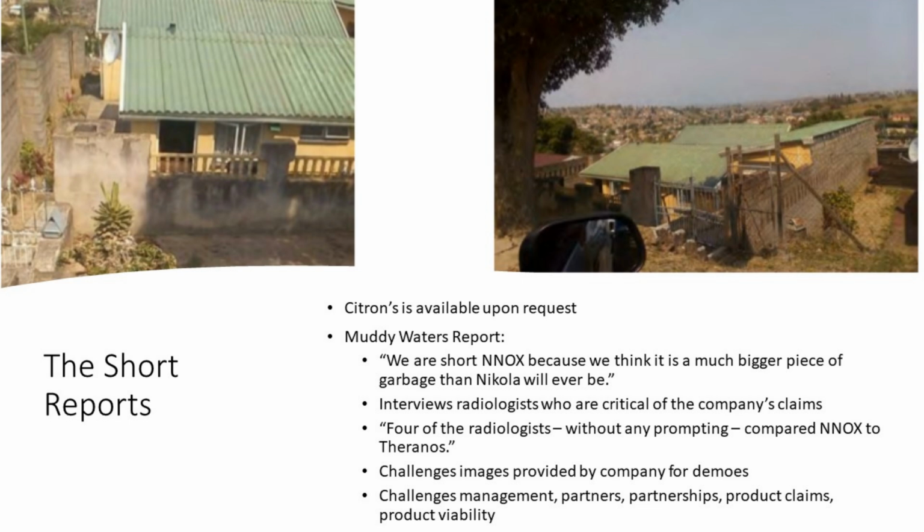They interviewed some radiologists who are critical of the company's claims. As they say here, 4 of the radiologists, without any prompting, compared Nano-X to Theranos. They challenge images provided by the company for demos. They challenge the management, partners, partnerships, product claims, product viability.